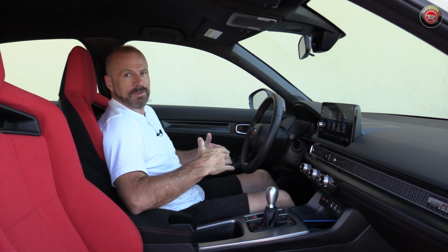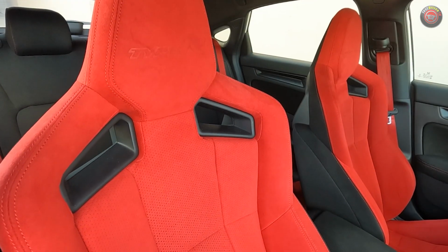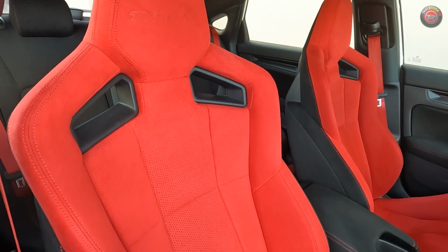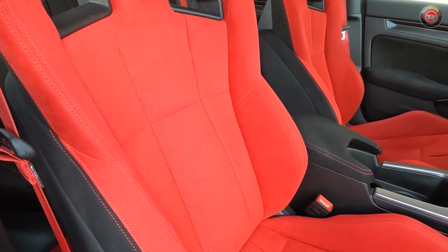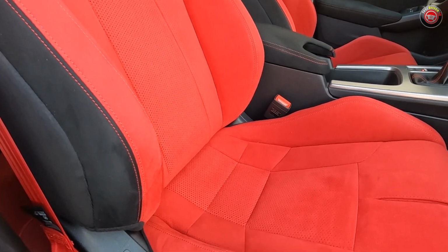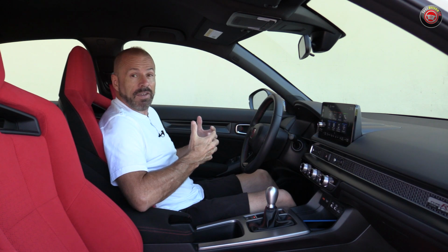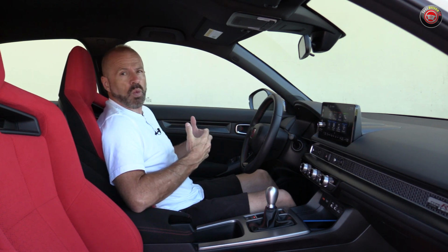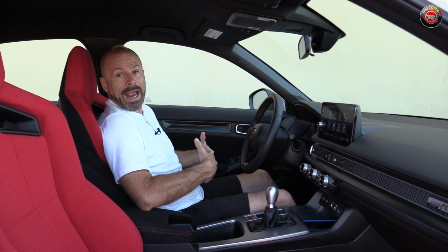In this one, we've got the red performance sport seats in a suede-like, if you read the window sticker, material, which means it's not real suede, it's synthetic suede, which is fine. It grips you very well. These sport seats hold you. They are manually adjustable. They don't have a lot of adjustment, but they've got what matters, and provided you don't weigh over about 200 pounds, they're going to fit most people. I find them absolutely great.